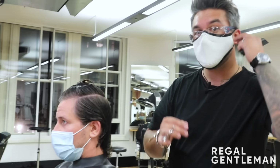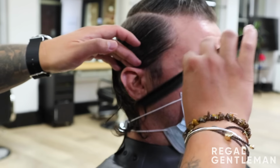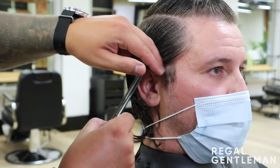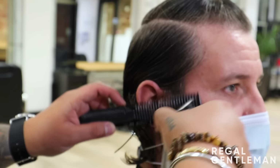What I'll do now is I will do the side bits of the neck just to tie them up, all right? Just strengthen up this bit now, so that when he wears it back behind his ears, he's got a lovely clean finish to the sides. I'm going to work in clipper over comb.